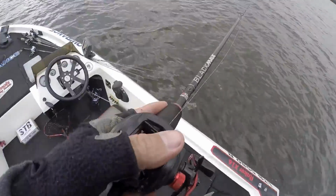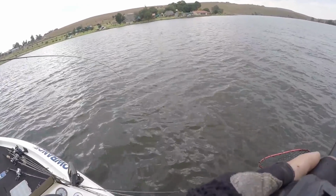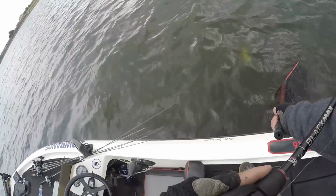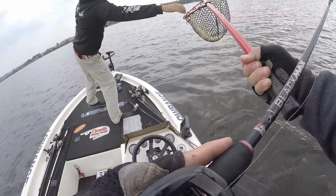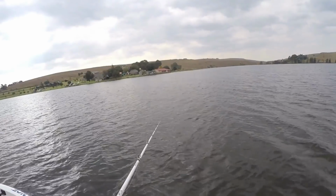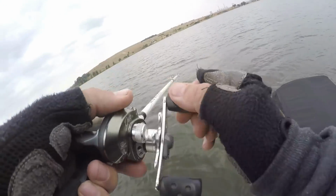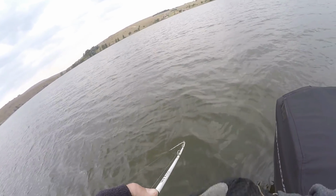There we go. It pulls a bit of rabbit. Not that big, but he gave a good fight, eh? There we go. Ooh. He's swimming towards me. He was swimming towards me.